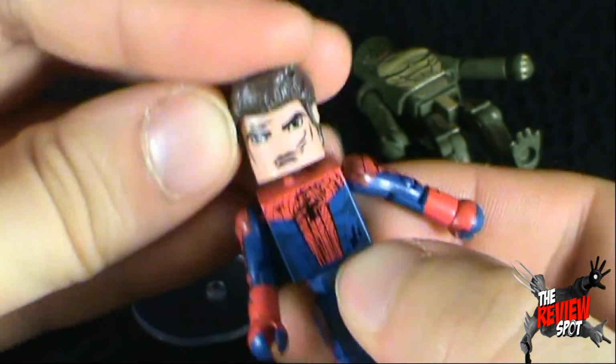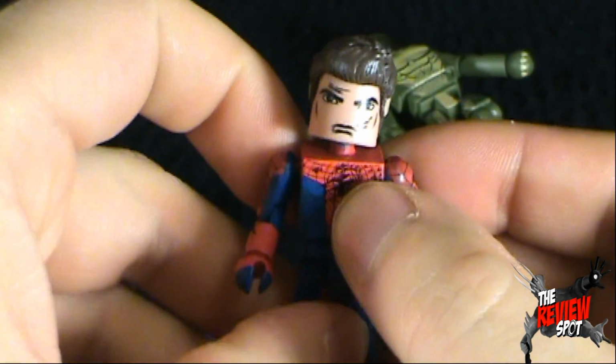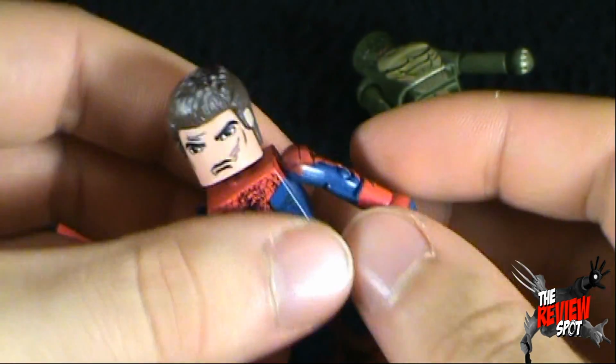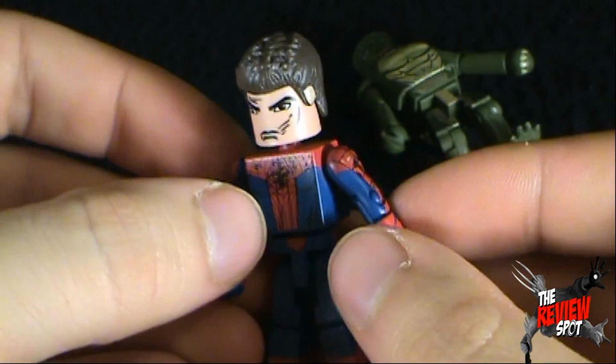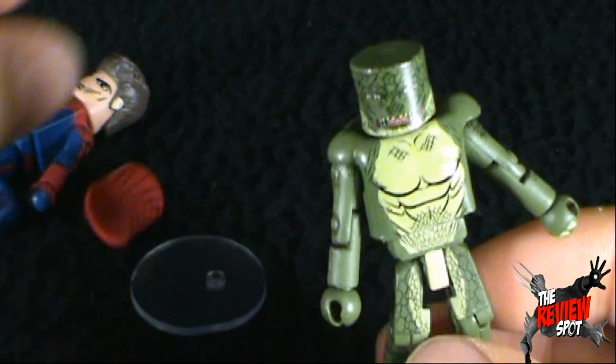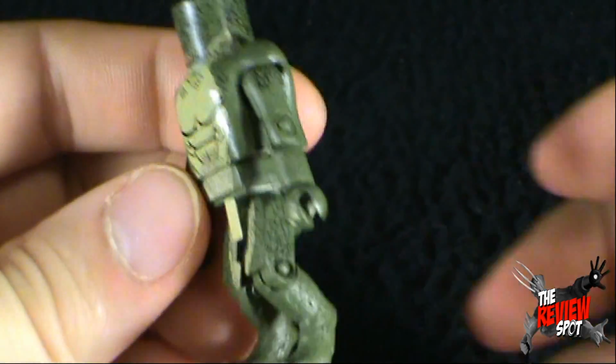No sense in continuing this review without Peter having his hair. Anyways, I really like the Spider-Man. Really a nice Minimate. Now let's have a look at Lizard. Again, a really, really neat Minimate.